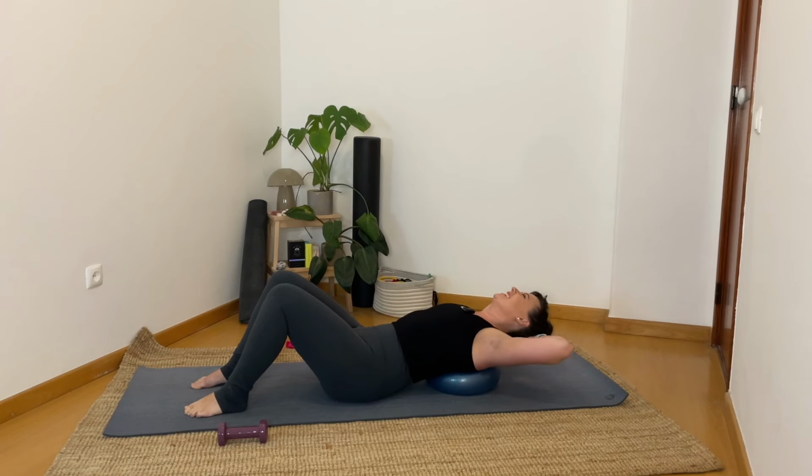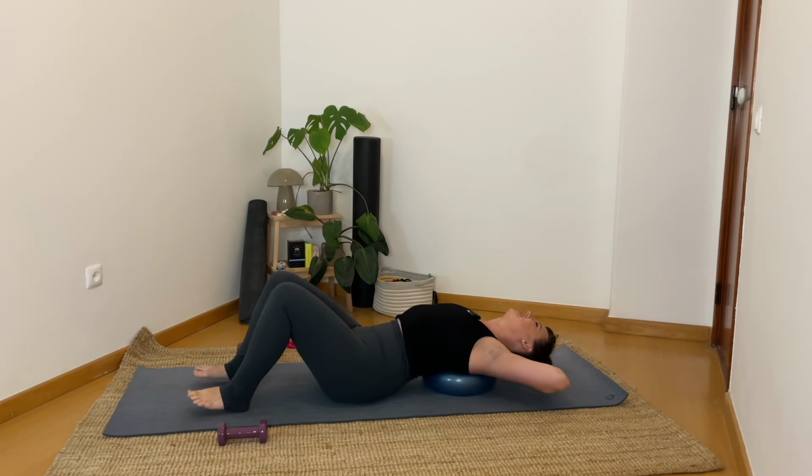But as I mentioned, it is quite versatile, so we can stretch with it as well. Placing it underneath your sacrum, lying with your feet up, that feels amazing. Bringing it between your shoulder blades, lying back, that's one of my favorite after work exercises to open up my chest.